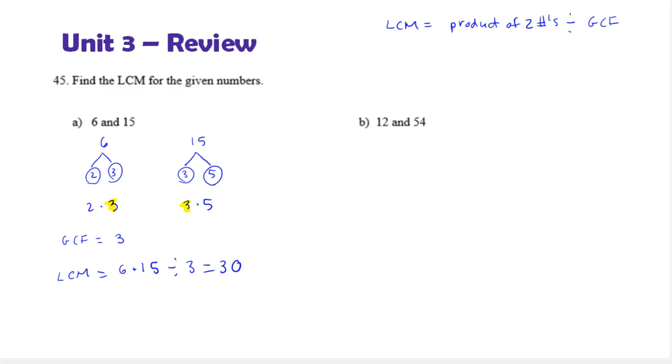Okay. Another way we learned how to do this is to list multiples of 6: 6, 12, 18, 24, 30. List multiples of 15: 15, 30, 45. Their smallest common multiple is their least common multiple. Okay, but this method will always work without being too time consuming. The listing multiples can work, but it can take a really long time.